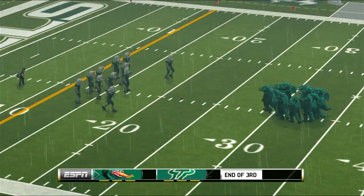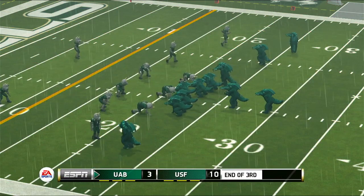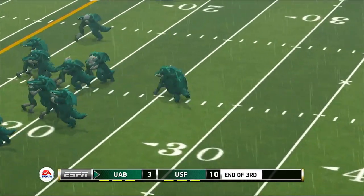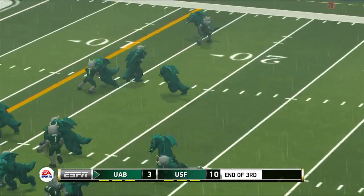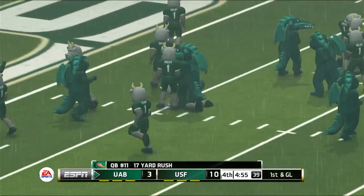In this very pivotal fourth quarter. Third down. 34's the mic. He's coming. Check him. Here he goes. Inside the 10. Huge play, and it's going to be first and goal.